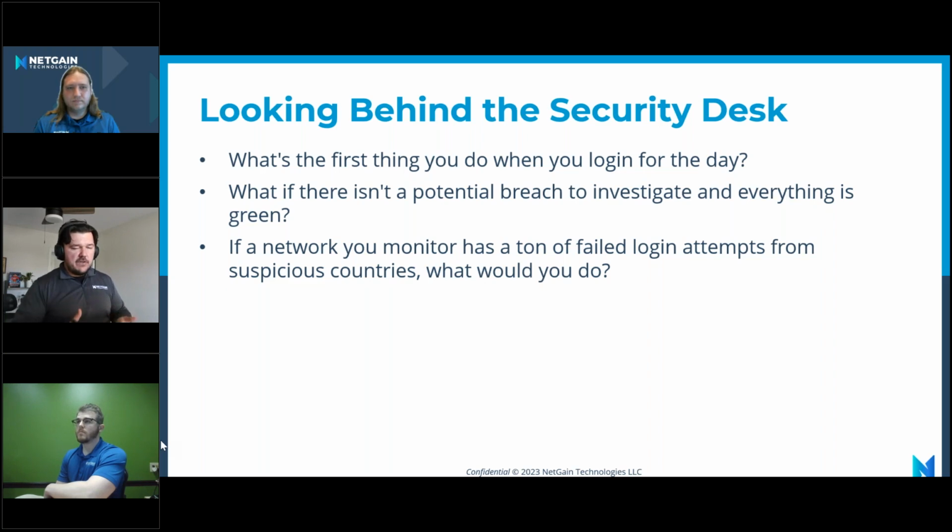If you see a bunch of failed login attempts, what do you do? So the very first thing I would do is verify that none of those attempts have succeeded. I want to make sure that whoever is attempting to access that account has not accessed it, and all of that has failed. After that, what I would do is work with either NetGain engineers or an organization's local IT and ensure that any security measures such as geofiltering are in place so that those attacks are being blocked.